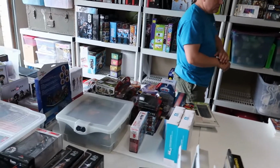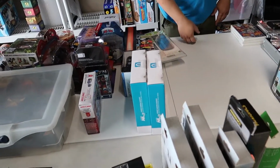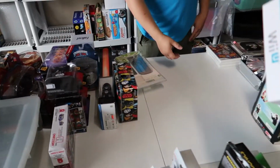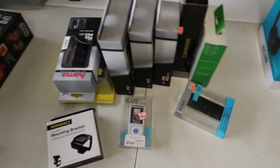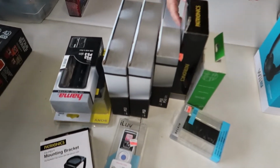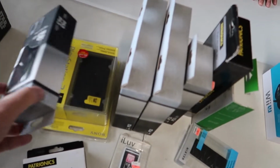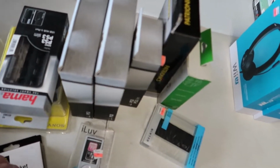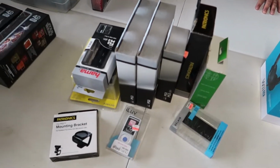Okay. I'm thinking I would do... What about these two? Those I just got not too long ago. Like these, okay. I'd probably let go of these for like $1 a piece. Really? That type of stuff, I can't pass that up. Yeah. $1 a piece. Okay, so 1, 2, 3, 4, 5, 6, 7, 8, 9, $10. Yeah, I'll do $10 on all that.